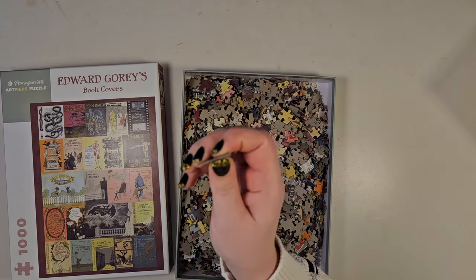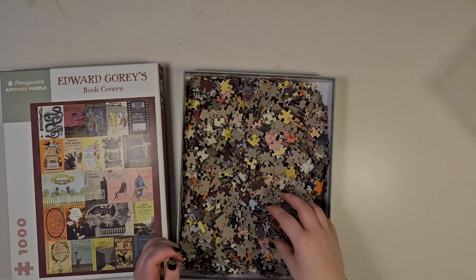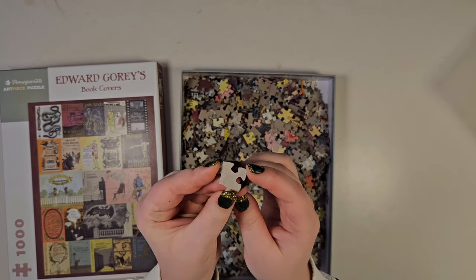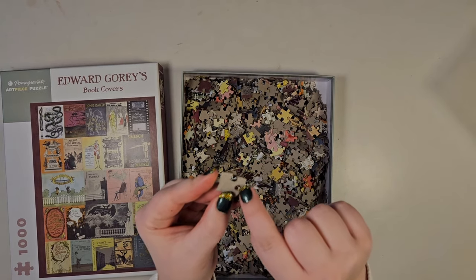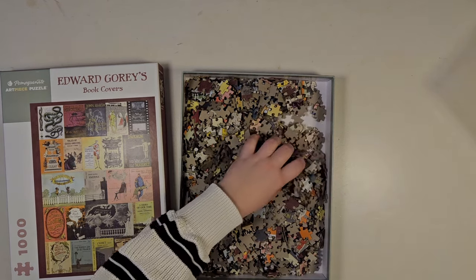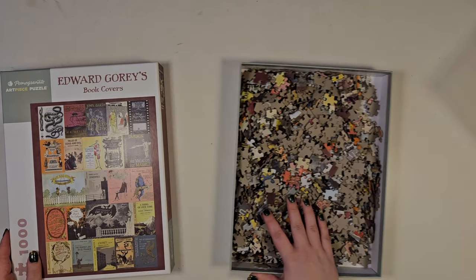The thickness of the pieces, not the thickest pieces, not the thinnest, pretty standard, I believe. It feels sturdy. Now, as I remember, I think I've done a puzzle from them where one of the tabs on a piece like this had come off because the puzzle was cut so thinly here that even though they're sturdy pieces, it did come off. But that has only happened to me once. Hopefully it won't happen again. So looking forward to seeing the quality in action.